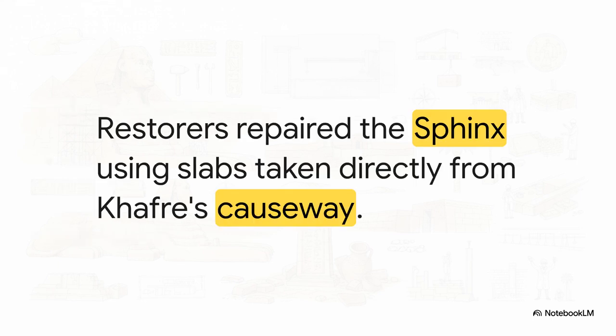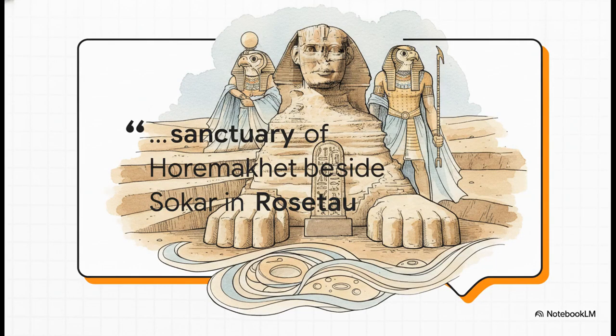But honestly, one of the most incredible details from Lehner's research is this. To repair the severely eroded core body of the Sphinx, these 18th dynasty restorers used limestone slabs that they stripped directly from Khafre's own pyramid causeway. It is just this brilliant mix of historical irony and pure engineering practicality. They effectively cannibalized the neighboring 4th dynasty monuments just to save the Sphinx. And they deeply mythologized the site while they did it too.